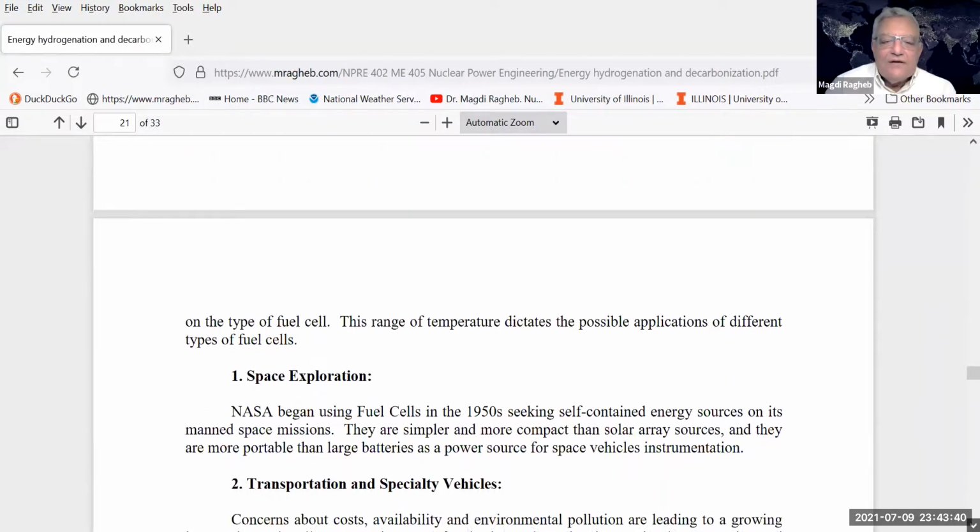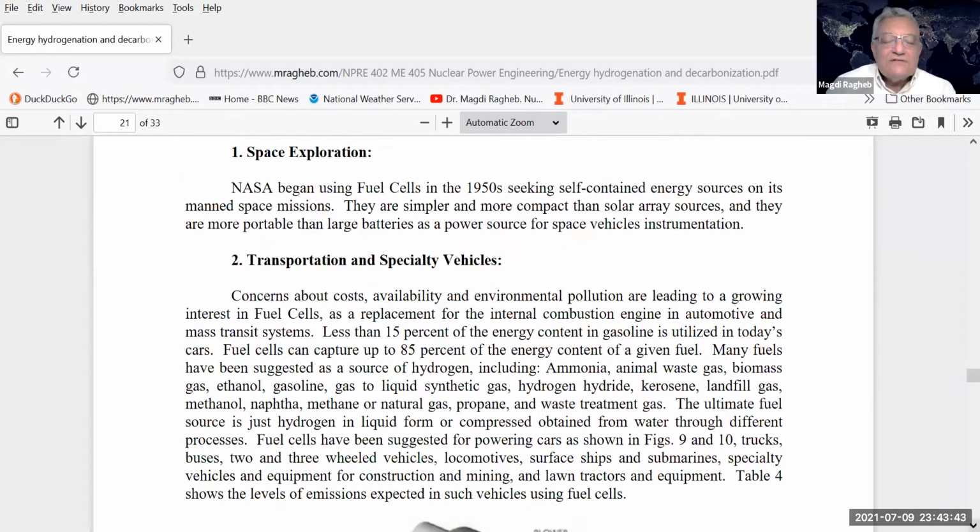Fuel cells have many applications. They started really with NASA in space exploration. Remember that rockets in space need an oxidant. So if you have a rocket in space, you need both an oxidant, in that case oxygen, and you can also use liquid hydrogen. And as a result, you get water, so you can also feed the water to the astronauts. NASA really pioneered fuel cell technology in the 1950s.